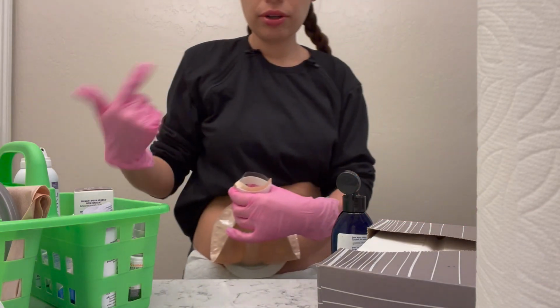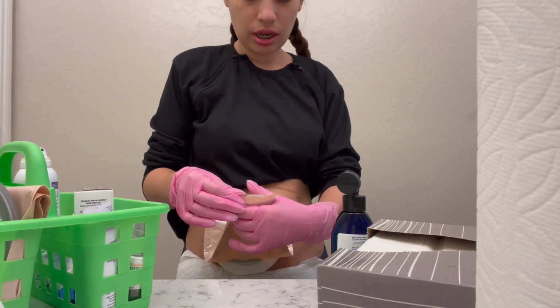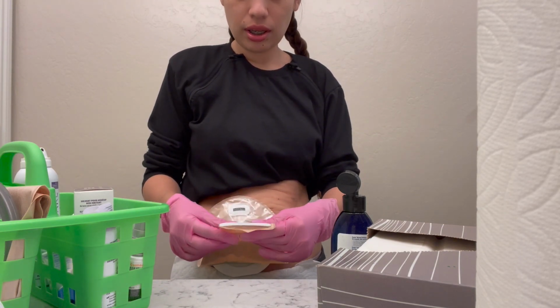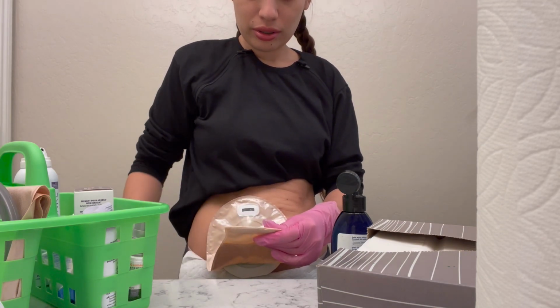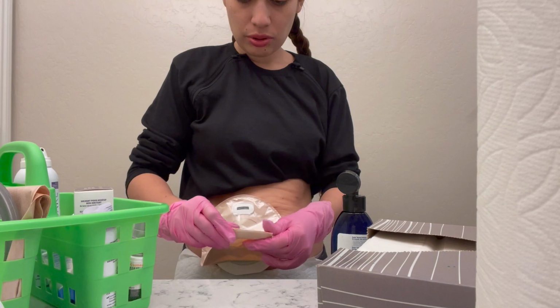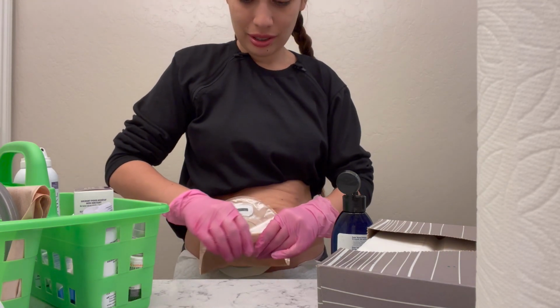And every time I go to the bathroom, I usually do it in here because it'll stink up our entire room. And being nauseous, that doesn't really help. So I do it in here because nobody really comes to this bathroom.